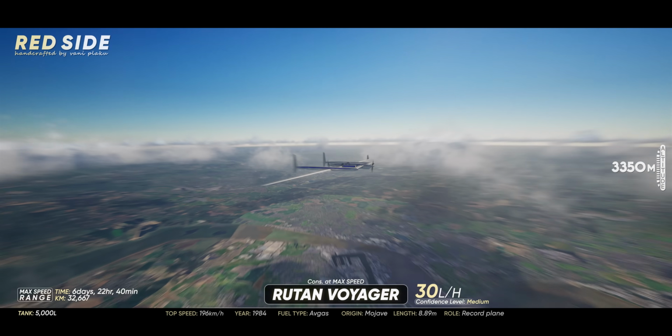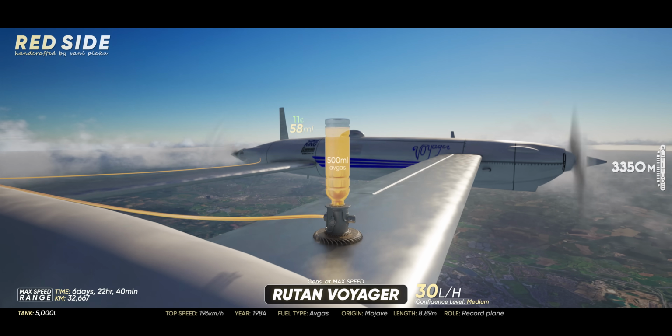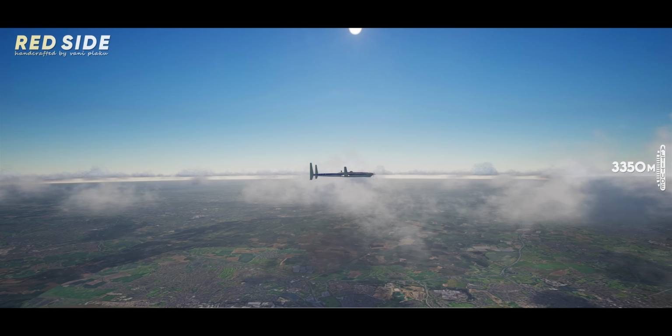The Rutan Voyager has a top speed of 196 kilometers per hour, consuming around 30 liters of fuel per hour during its historic non-stop global flight, about 8.33 milliliters every second.